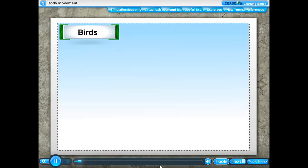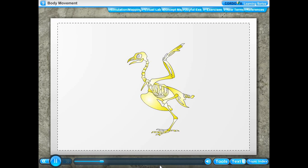Birds. Most birds can fly. The following features help them to fly. They have streamlined bodies that cut through air easily. This makes it easier for them to move through air. Their bones are hollow, which makes it easier for them to fly.